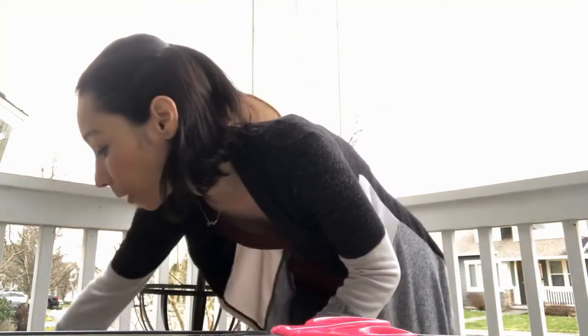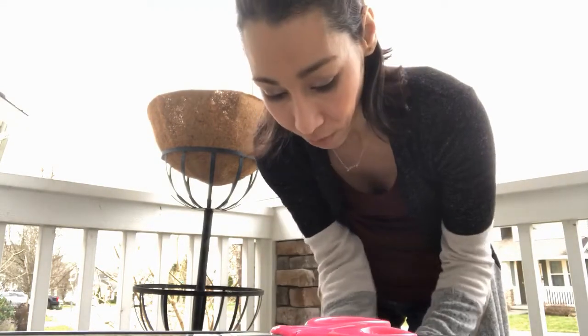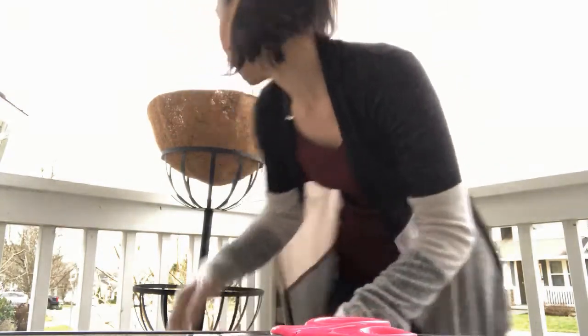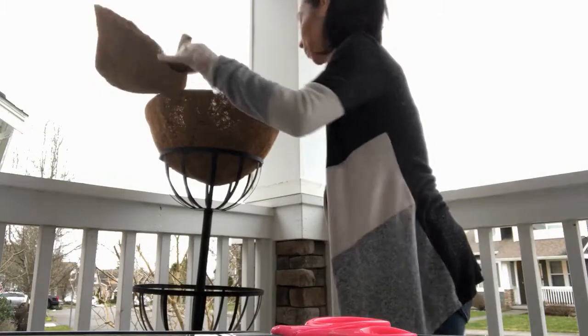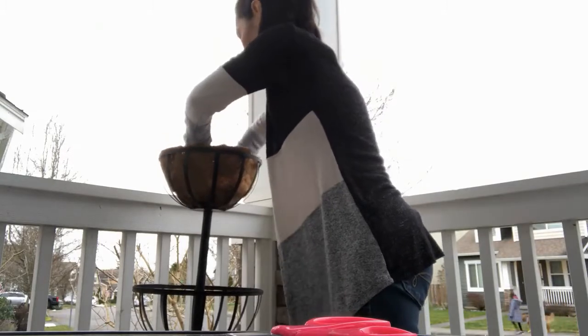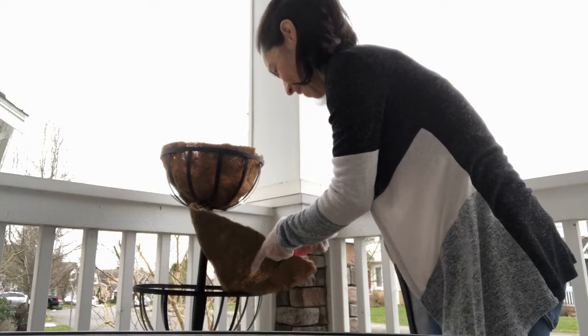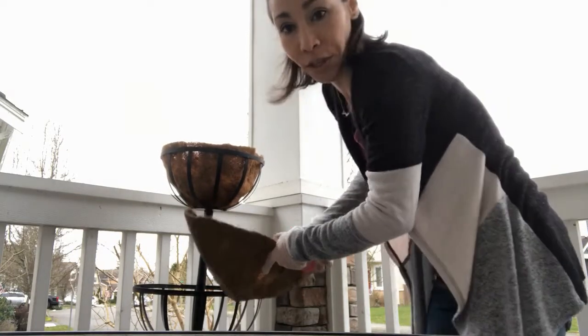Okay, so I have everything moved up to the front porch here, and I'm just going to start filling the liners and getting those in place. I could not get the rod apart, and I know it comes apart. So I just decided I'm going to trim the liners and then put them in that way. So we'll get all of this going here. Shouldn't be too long. I'm just going to make a straight cut down the line here.